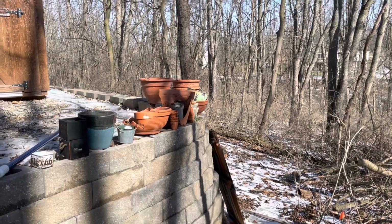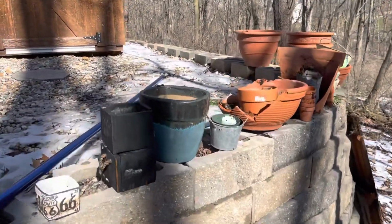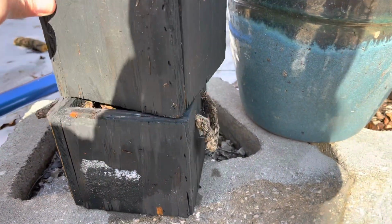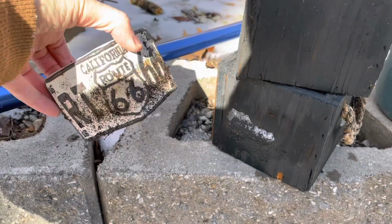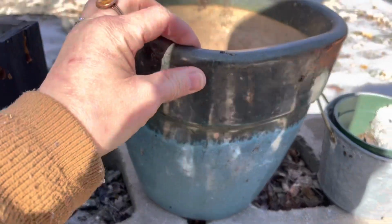I was able to save a few pots, not many though. These are all the pots that I saved. These are just really cute little boxes that my brother Kenny made me a long time ago. I love these boxes. This is just a, I think I had a succulent in this at one point. I'm really glad this didn't break.